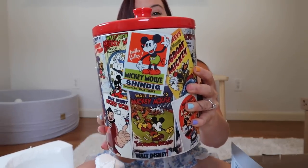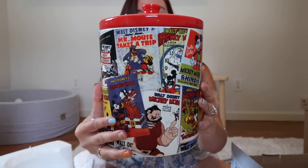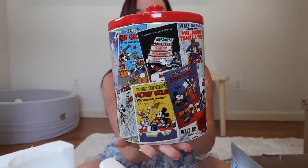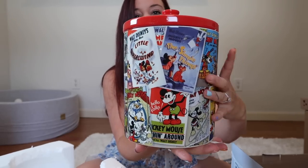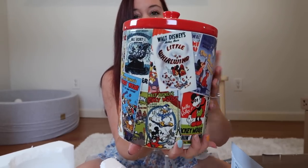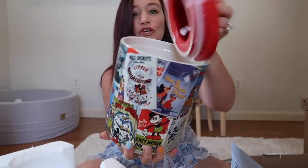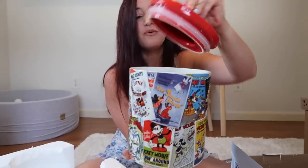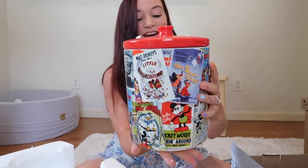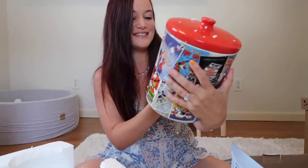Look at this. It is all little postcards and posters of vintage Mickey Mouse episodes. The artwork is so gorgeous. It is huge inside. And the quality is really, really nice. I think this might be my favorite item out of all the items that I got from fun.com.